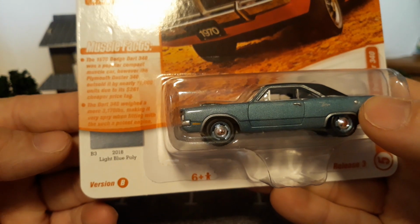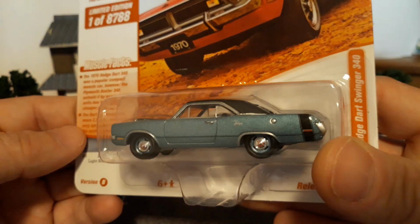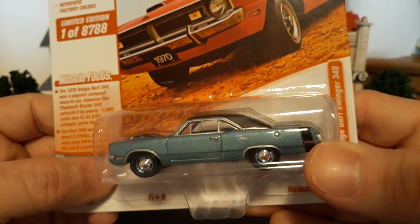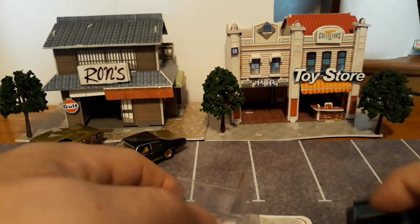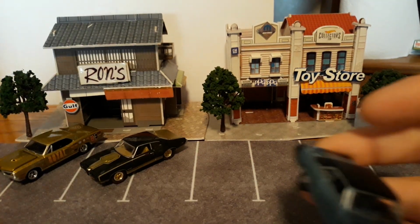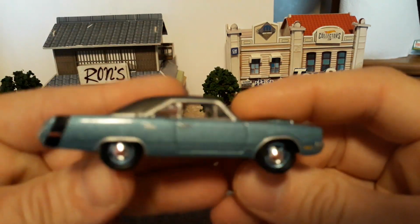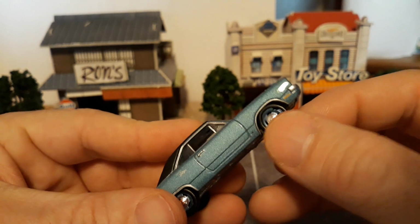And this is in a light blue poly, which I think would be like your B7 blue. What do you think about the Dart, Ethan? Nice. Yeah. So, I do dig this one because it does have the Stillies with the dog dish, and the Stillies are color coordinated to the car. Tire's coming off there.